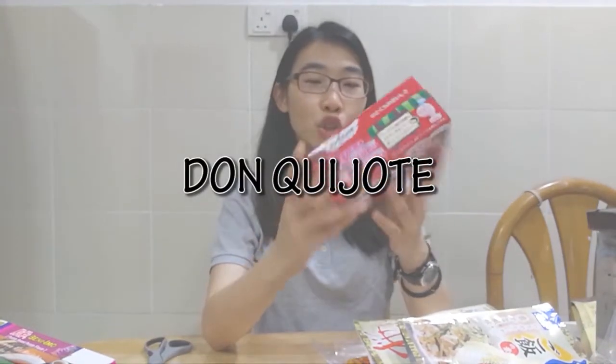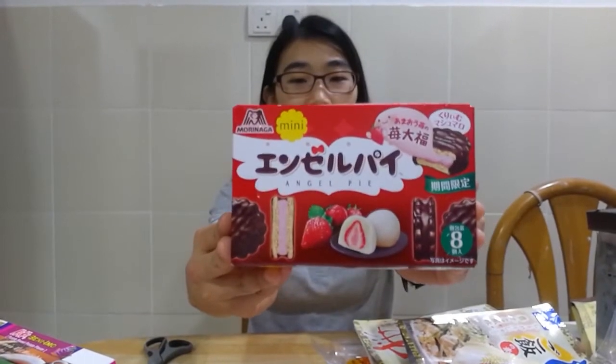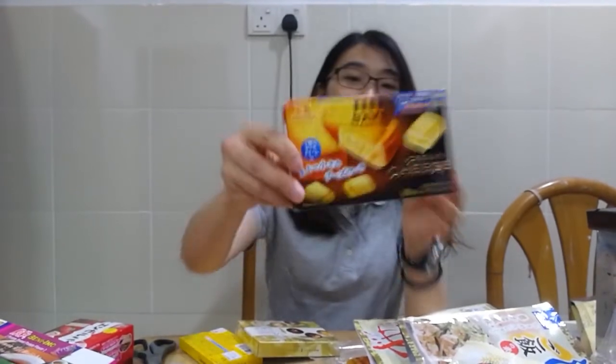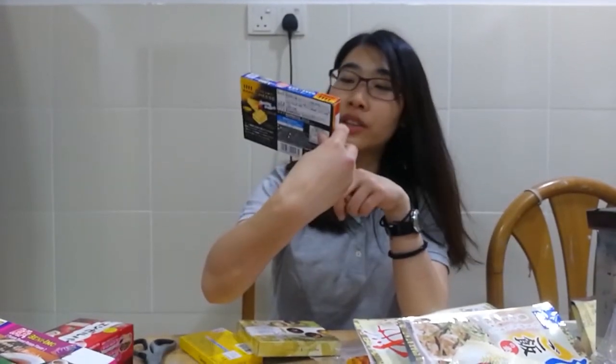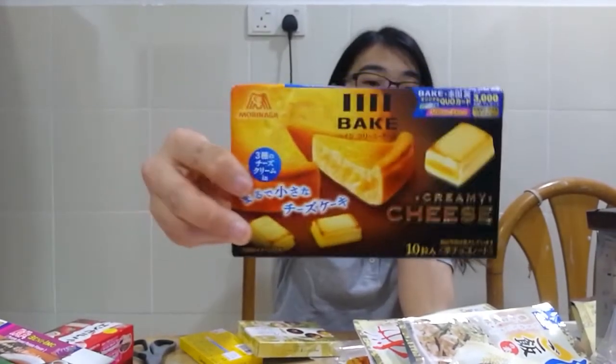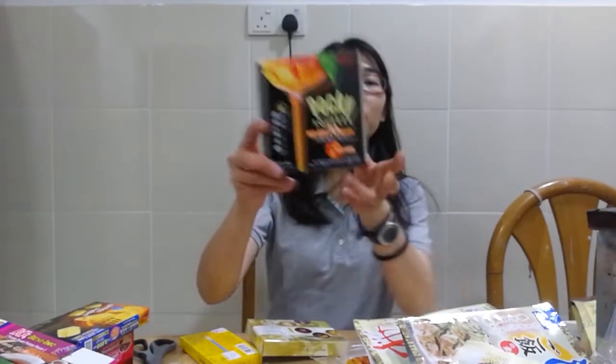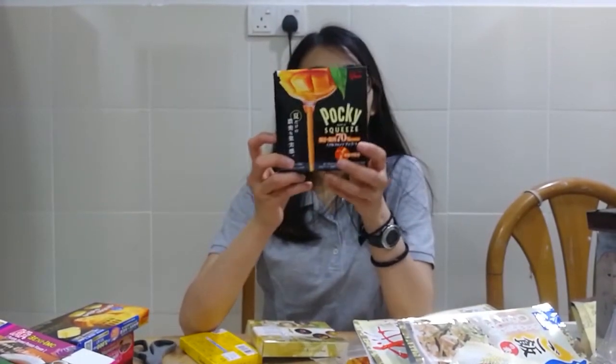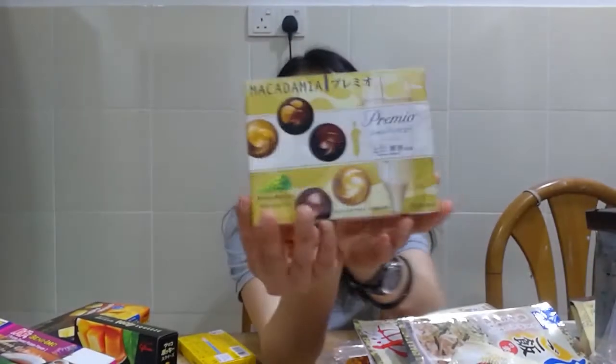This one is angel pie. If you normally know the kind of pie in Japan, it's either marshmallow cream or what, but this one is strawberry, baked creamy cheese. I think this one is chocolate. Yeah, it's from Morinaga, baked creamy cheese. I bought this Pocky. It's mango flavor. And one of these is macadamia.